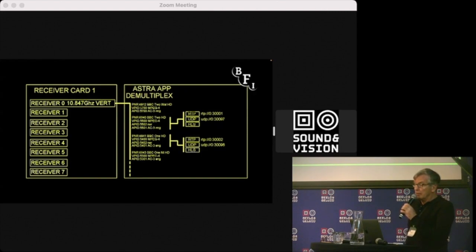Each receiver card can demodulate a multiple program transport stream. We use a proprietary application built by CESBO, incidentally called Astra, to demux the MPTS to a single program transport stream, or streams. Here we have chosen 2 channels from the multi-program transport stream, and we use Astra to each produce program streams.